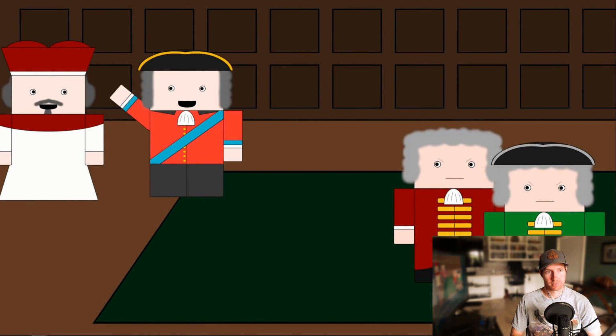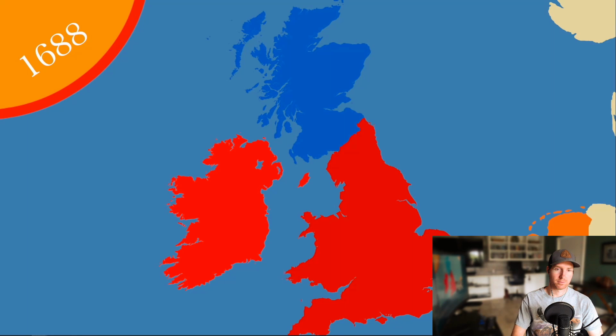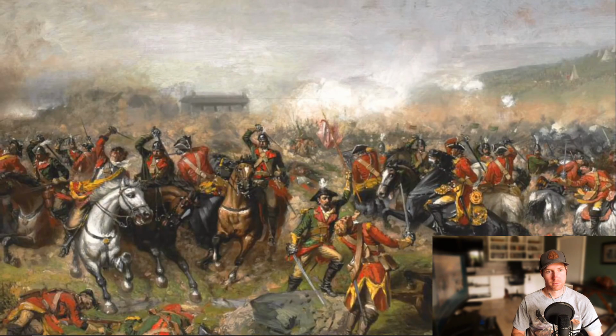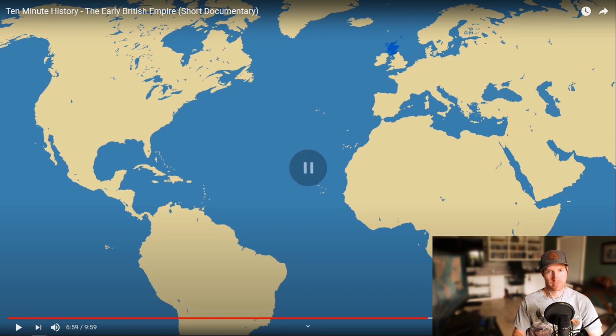Protestant England was none too pleased about this, and so some lords asked the Dutch William of Orange to become King of England, which he did in 1688. William's ascendancy to the throne caused a major French-supported uprising in Ireland, which was eventually quashed. Scotland also tried its hand at colonisation during the period by founding Nova Scotia in modern-day Canada, which was quickly lost to the French. This is random.